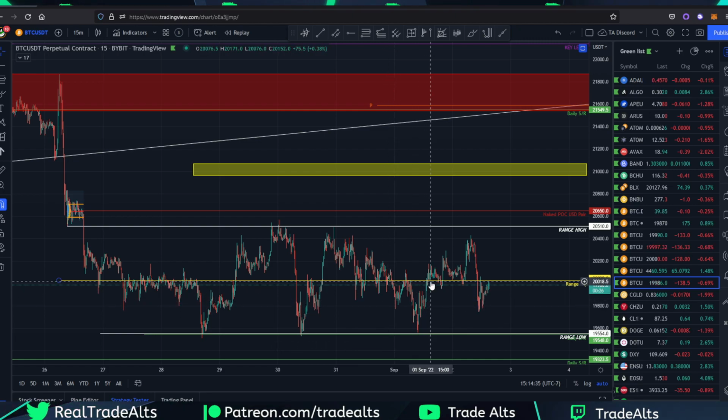For me, continue to trade the range over the weekend, probably nothing substantial, not looking for anything super crazy. What I would like to see though is a move outside of the range, especially if it happens over the weekend. I think it could be a really nice opportunity to fade the move type of deal. But very clean range. You see price has been very well respected inside of it.